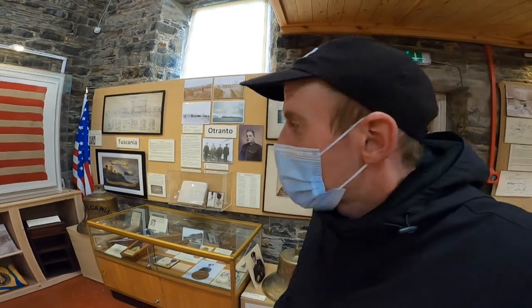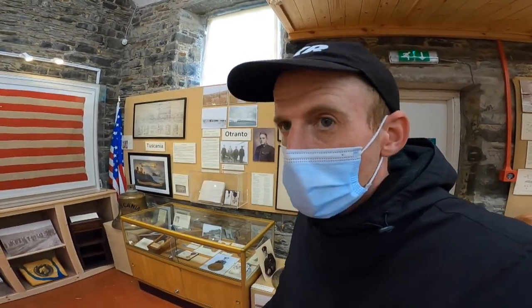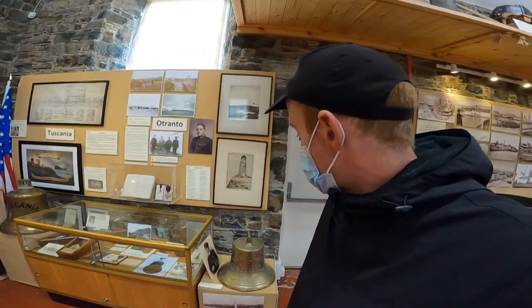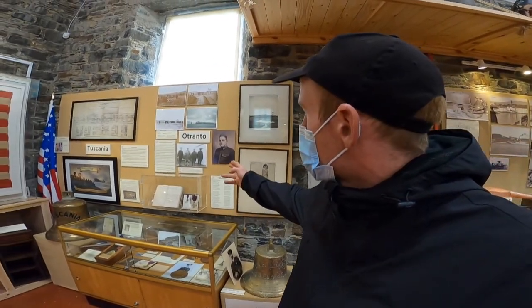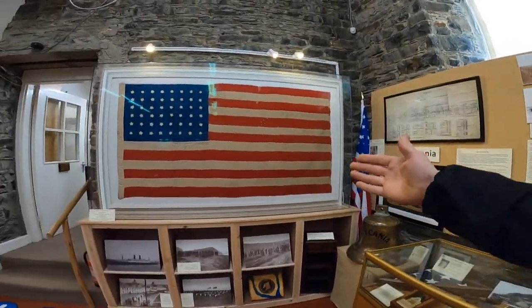So this corner of the museum represents the two ships which we saw the monument for a few videos ago, the Otranto and the Toscana, which are the American ships.